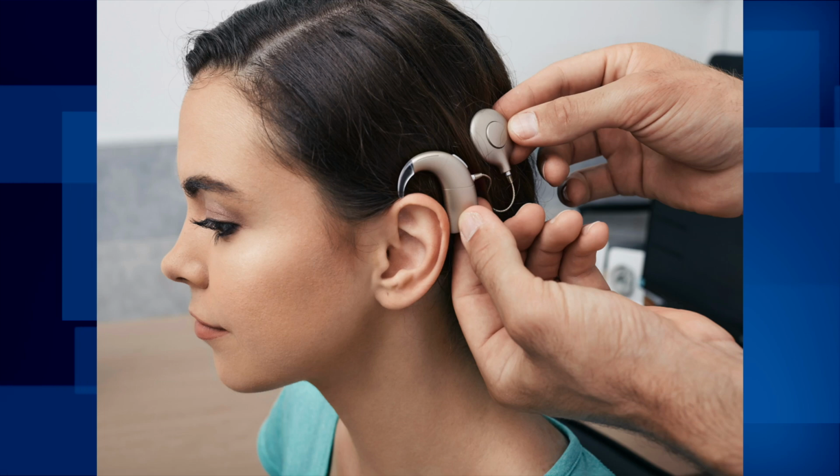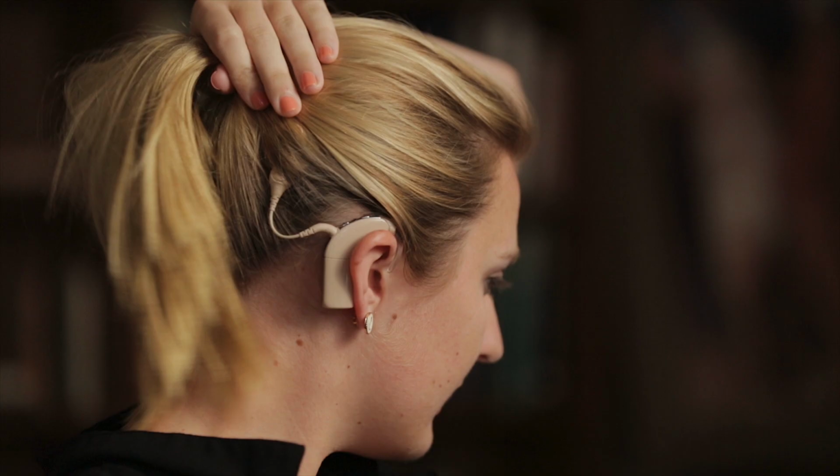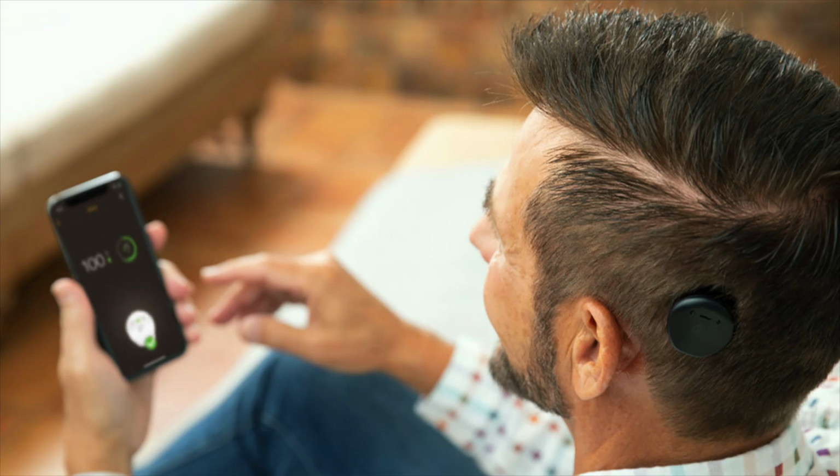A cochlear implant, or CI for short, can look a lot like a hearing aid or just a small disc on the outside, but also has an implanted portion that directly stimulates the auditory nerve and restores the ability to hear.